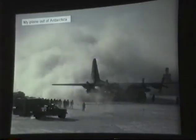This is my plane out of Antarctica, and mixed emotions on that day, if I can tell you. Lots of hugging, lots of goodbyes happening right here, and then when they say go, we run out to the planes, dodge the propellers, we're in and off we go. We don't like the planes to sit very long on the ice. There's problems with all kinds of stuff getting too cold, and then the plane gets stuck, and so do we.